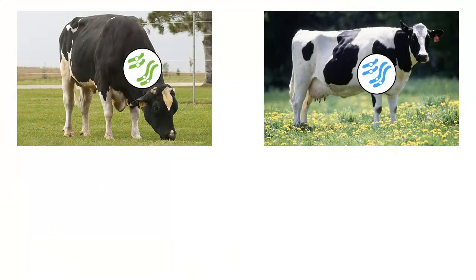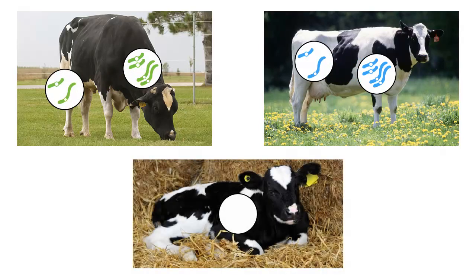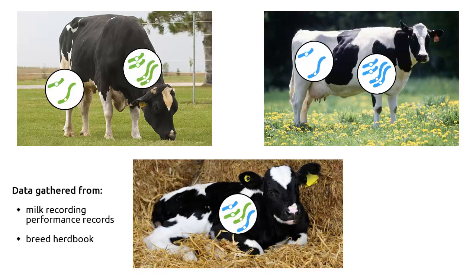A genetic index, or an animal's proof, provides a measure of an animal's ability to pass its genes on to the next generation. These proofs are calculated from the data gathered from a variety of sources, such as milk recording performance records and breed herd book data.